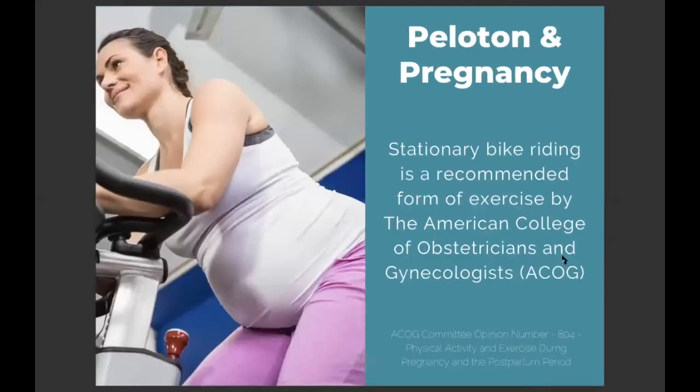All right, so I'm a pelvic floor therapist. Obviously, I treat the pelvic floor. I also treat a lot of pregnancy, during pregnancy, postpartum. So I can't talk about a bike like this and not get to a little bit about pregnancy. So bear with me. I promise it's worth it.